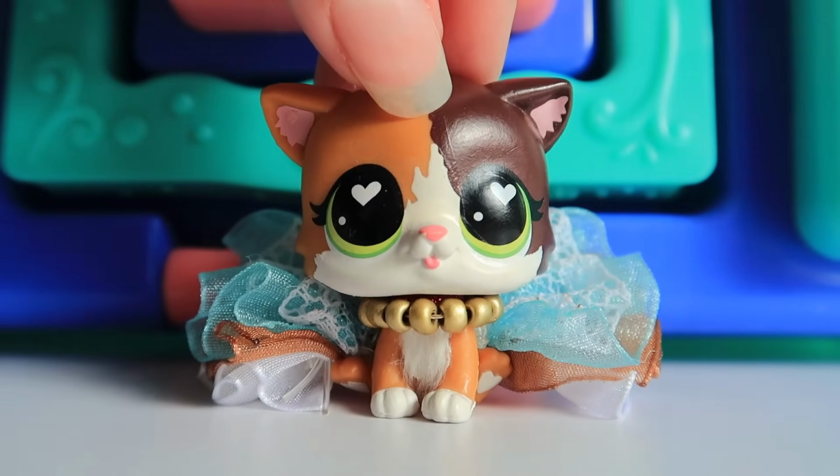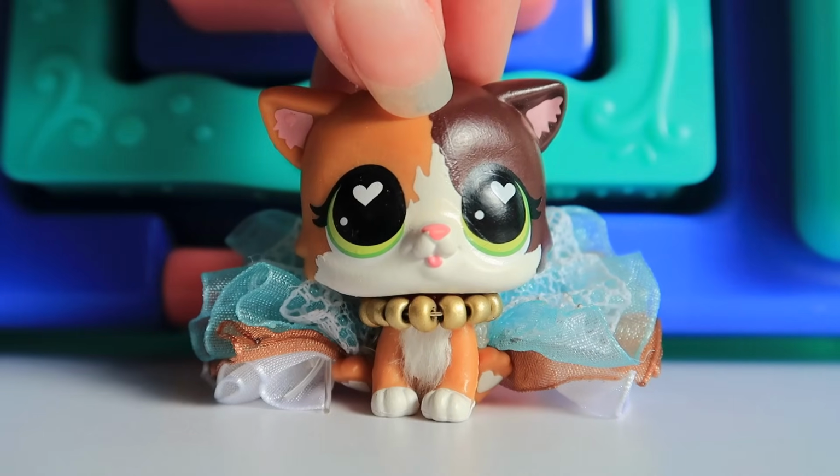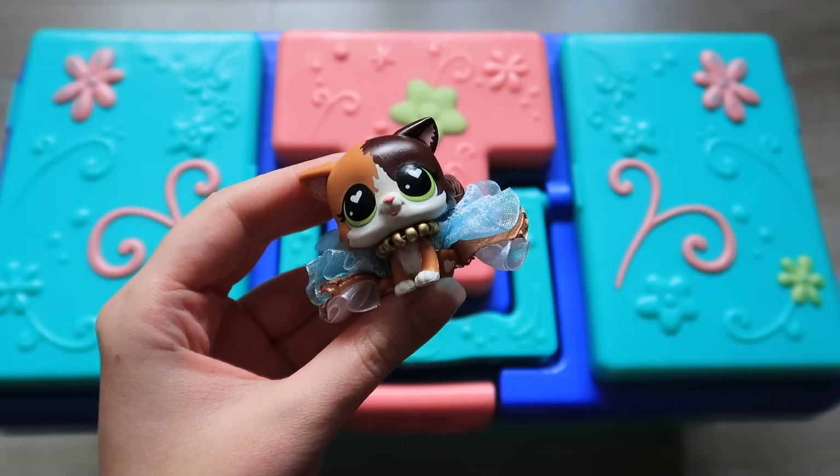I'm going to start off by showing you all the pets I purchased at the vendor tables, and then we'll move on to the pets I traded for. Welcome to Floor Cam besties.